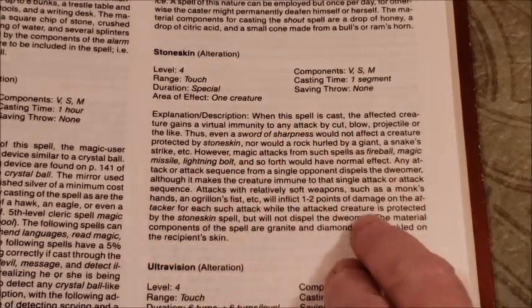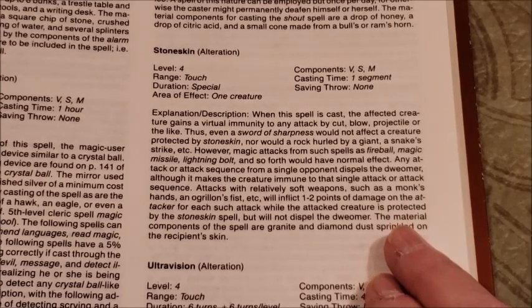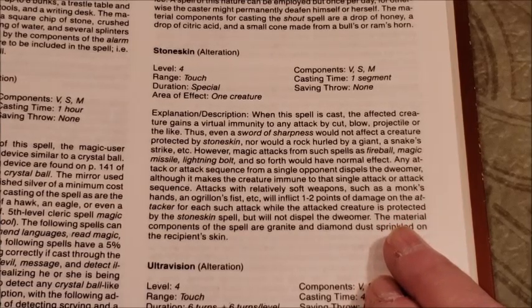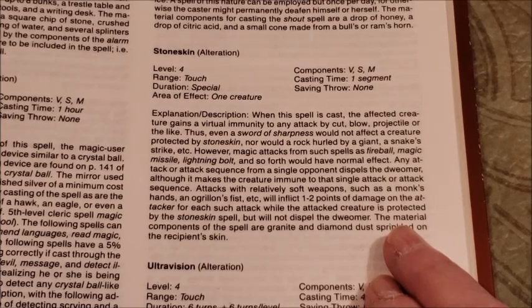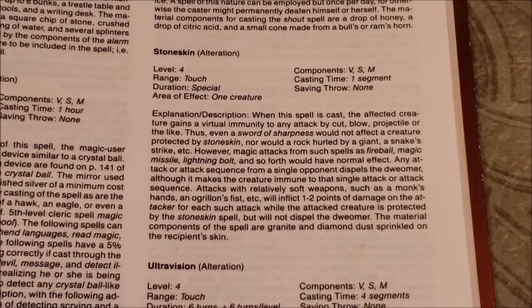Now, one thing we did put into this is we allow Stone Skin to help against falling damage. If you were to fall off a ledge and it was 30 feet and you fell and you had a Stone Skin on, we will allow the Stone Skin to absorb all the damage. So you could jump with impunity.